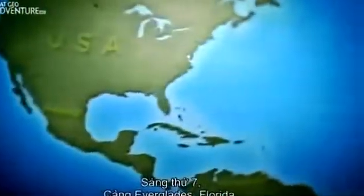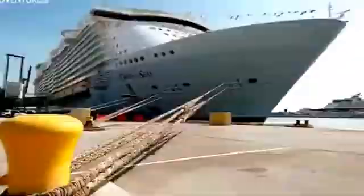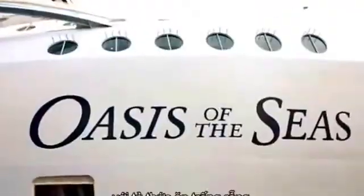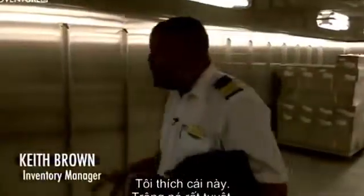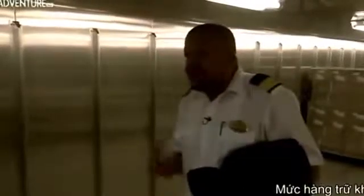Saturday morning, Port Everglades, Florida. The world's largest cruise ship is in port with an empty larder. This is what I like. It looks good. Well, our inventory level is right where it should be.